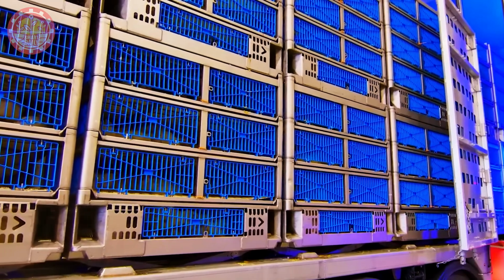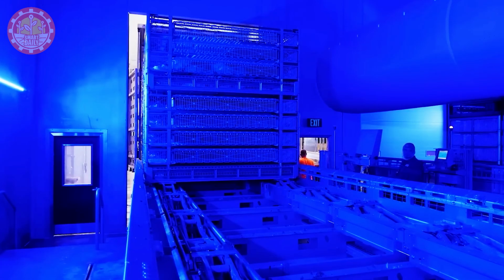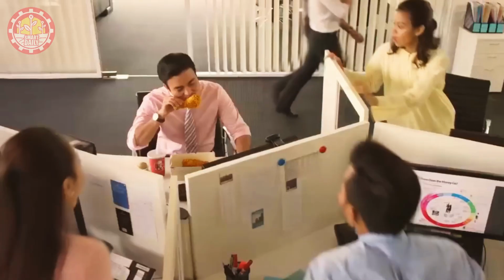Now that the chickens have arrived at the processing plant, precision, hygiene, and efficiency take center stage. Every step is carefully monitored and optimized to ensure that each tender meets the golden standard of KFC's crispy perfection.